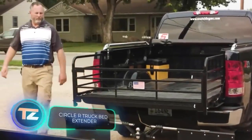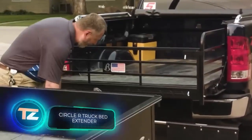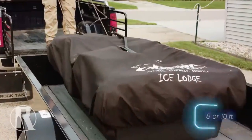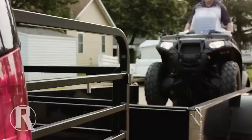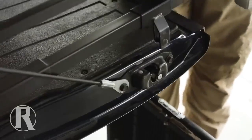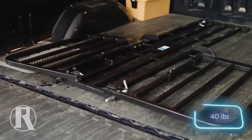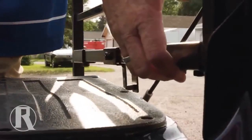Circle R offers another truck bed extender that's worth checking out. This model stretches the platform to either 2.4 or 3 meters, and is compatible with most popular pickup trucks by Ford, Chevrolet, and other manufacturers. The Circle R comes in three parts, weighing about 18 kilograms, making it manageable for solo use. You can purchase the Circle R for $300.